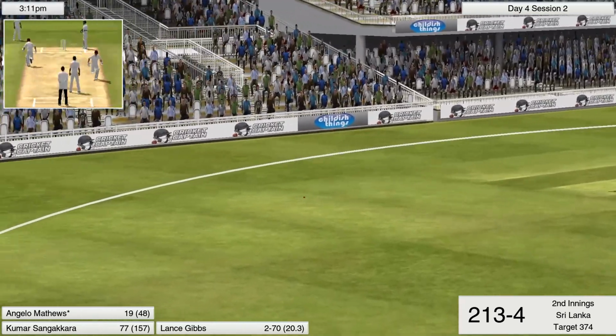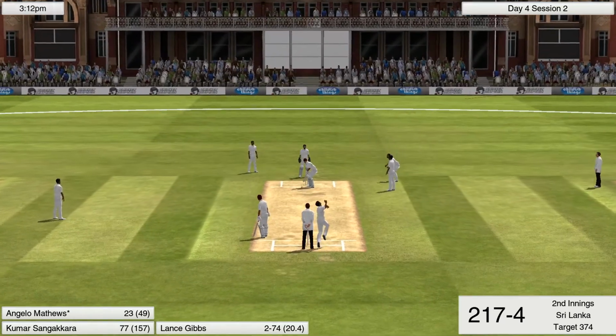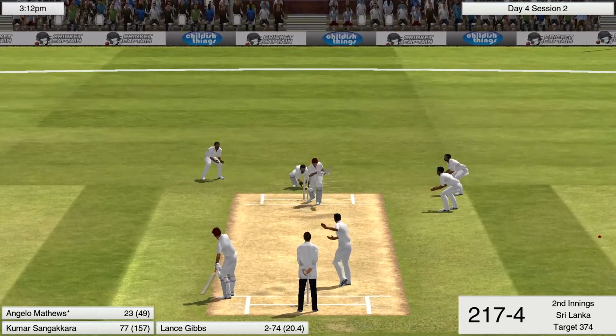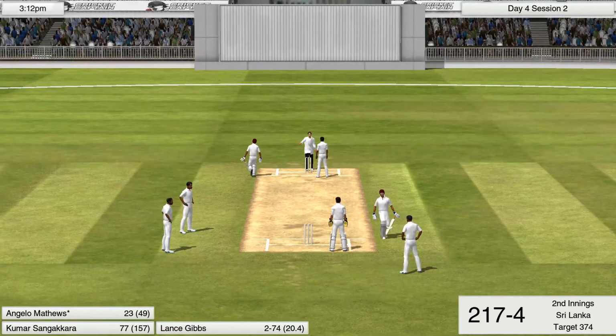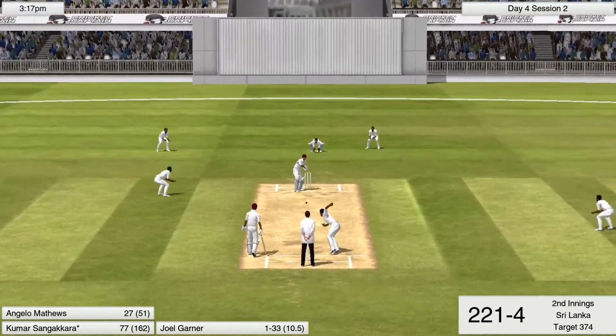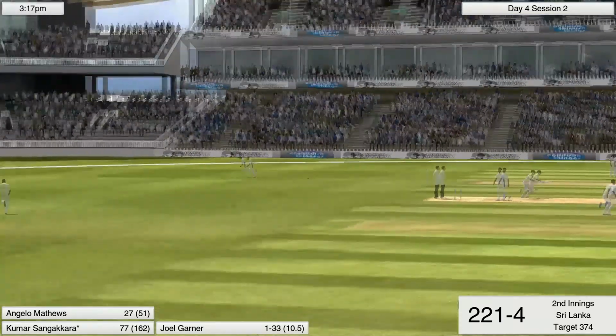Lovely placement by Matthews into the gap, and that will go for 4. A little fuller and straighter from Gibbs, and now Matthews has worked this on to the on side. Another 4. Well, that's a lovely shot by Sangakkara. He moves on to 81, playing beautifully.